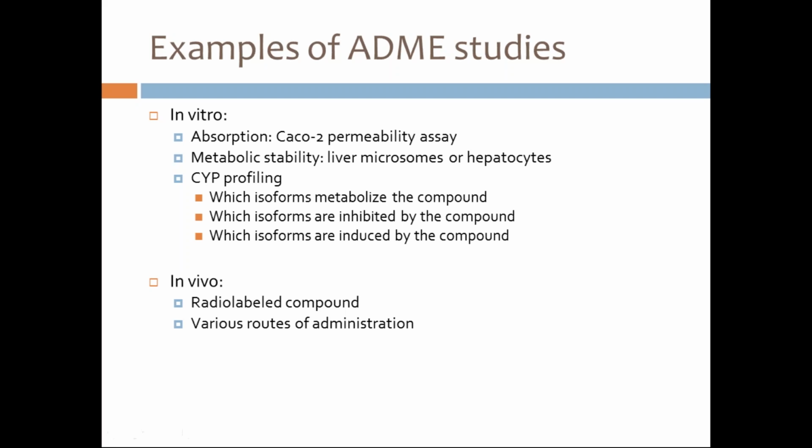They're kind of the enzyme factories that we isolate from liver cells. You add your drug to it and you see how fast does it get chewed up.